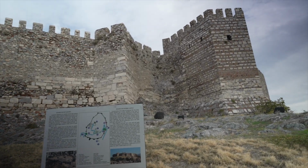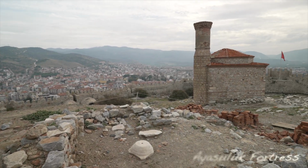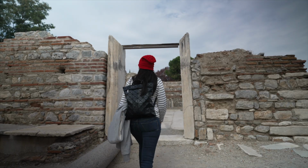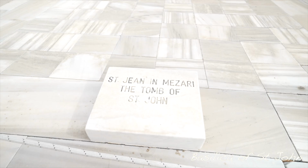On the slopes of Ayasuluk Hill in Selçuk, Justinian I built the Basilica of St. John on the burial site of St. John the Apostle in the 6th century AD. And right here is the tomb of St. John.